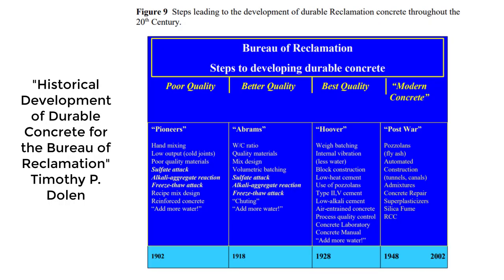So, with Hoover, we are careful about the cements that we start to use, the quality of the cement. We start to use some pozzolans, we start to use some fly ash. So that period is a very critical time where we begin to understand the science of the cement and the science of the concrete mixing, the engineering, if you will, of the concrete itself.